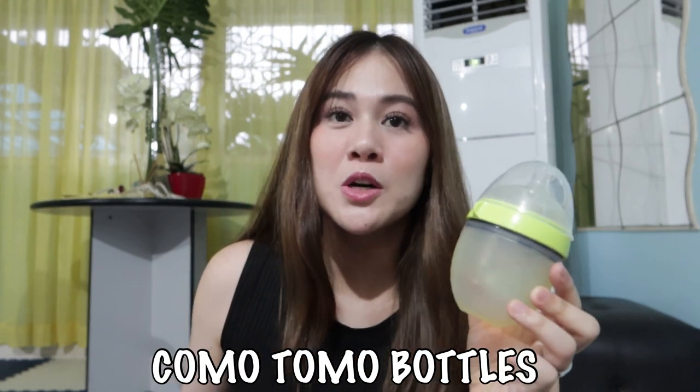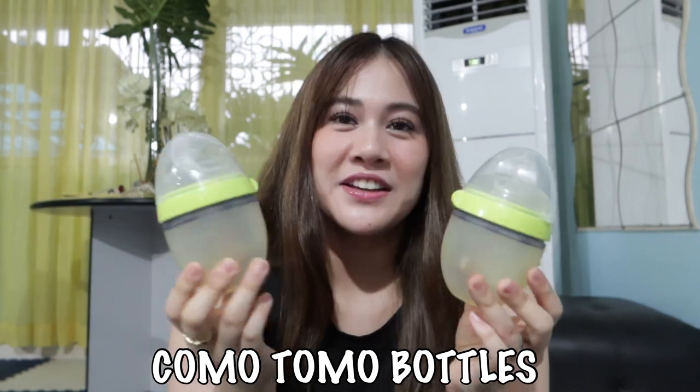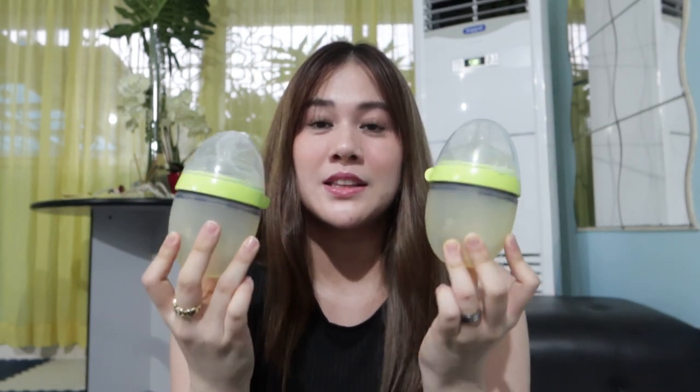Next item. I really love Komutomu bottles. Ito yung talagang thing talagang gustong-gusto ni Corky. When he was an infant, when he was a newborn, up until now, ito pa rin ginagamit niya. But obviously, nung newborn siya, he used the level 1 na nipple. Ngayon, syempre, level 3 na siya kasi 1 year and 6 months na siya.